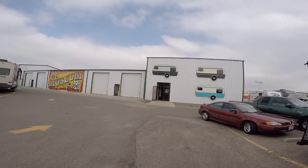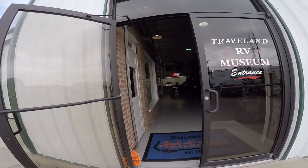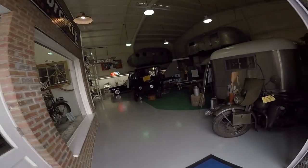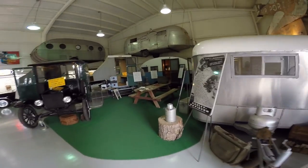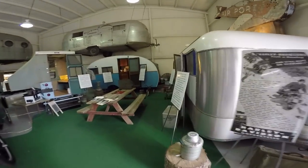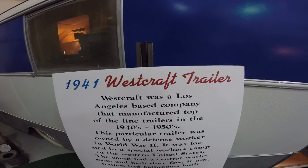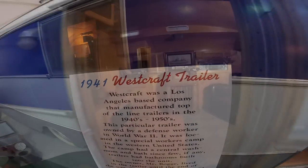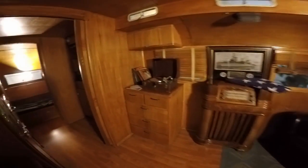Here we are. I'm over here at the museum now. It's over here through the double doors. Let's see what we got. This here is a 1941 Westcraft trailer. This is a neat.